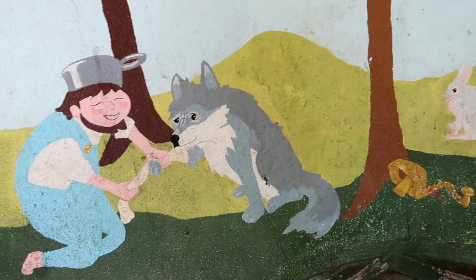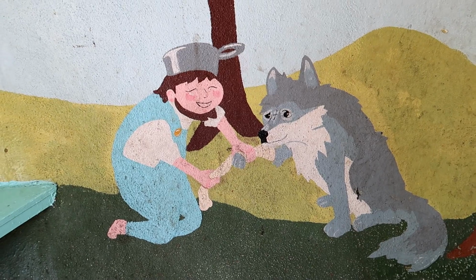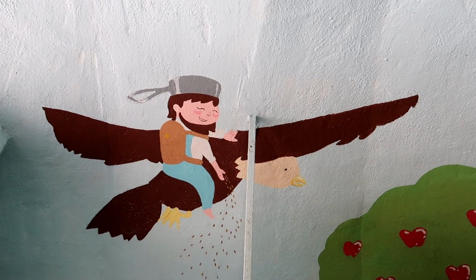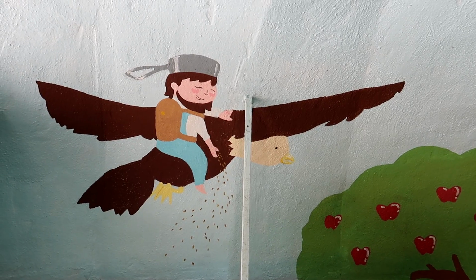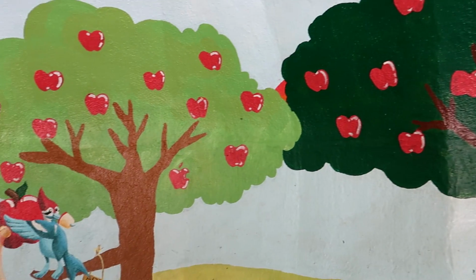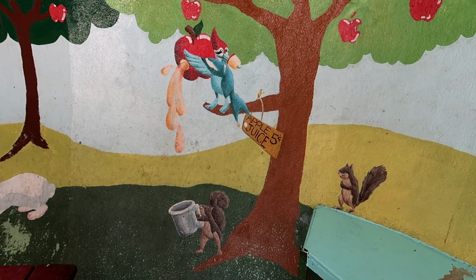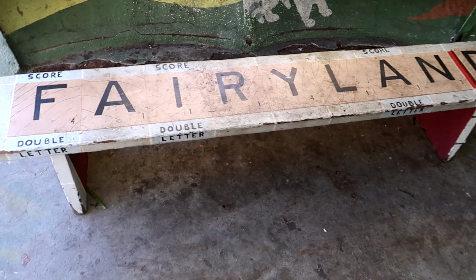And then Johnny Appleseed worked to free him, and now he is giving him some first aid there on his paw. And then up here, oh, I love this. Johnny Appleseed riding on the back of a bald eagle, just sprinkling seeds all across the land. See the apple trees that Johnny Appleseed planted. Woodpecker here has popped open an apple and is giving free apple cider to these thirsty squirrels. Oh, look at this. We have a Scrabble bench.